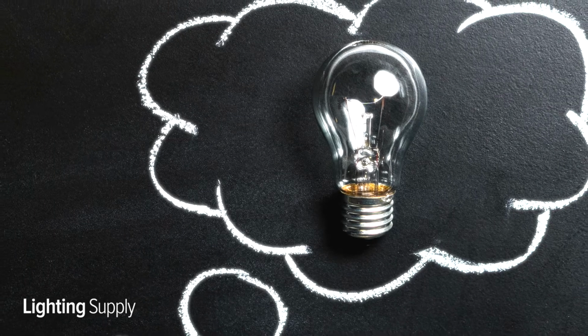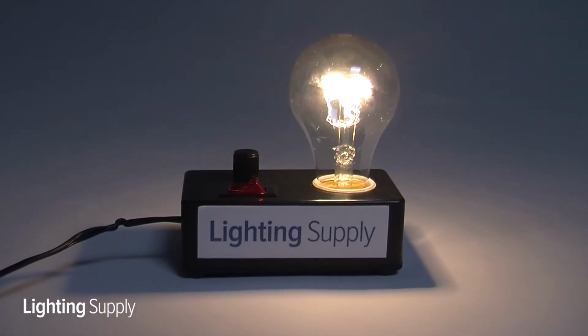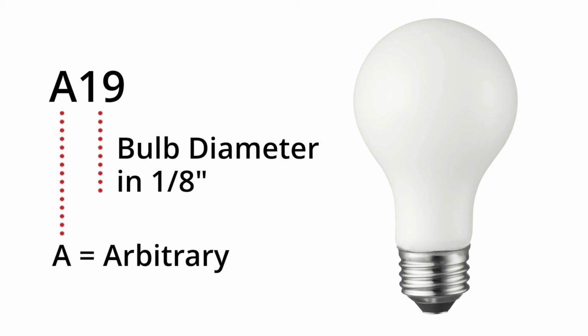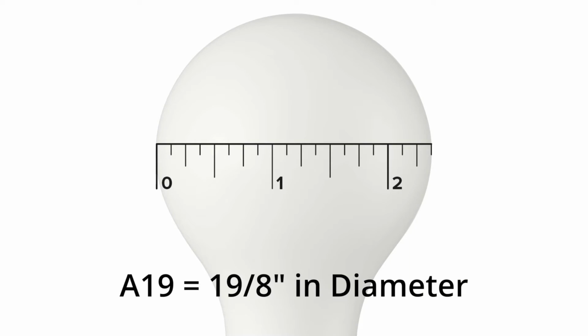When you picture a light bulb, you're likely thinking of an A-shaped light bulb. It's the most common and well-known bulb shape. The code for these bulbs is made up of the letter A, standing for arbitrary, and a number, which designates the diameter of the bulb in eighths of an inch. So an A19 is 19 eighths of an inch in diameter, or 2.375 inches.